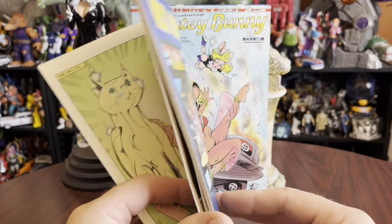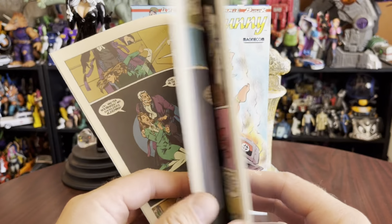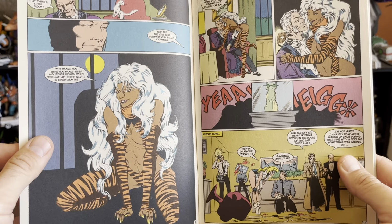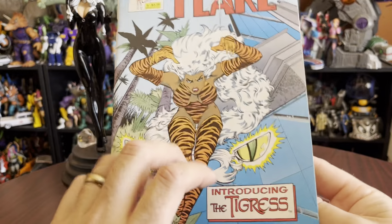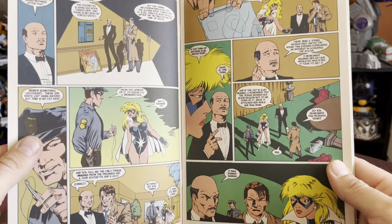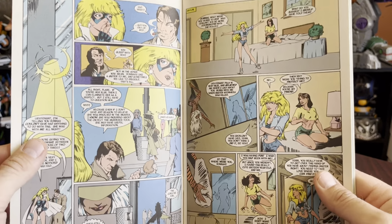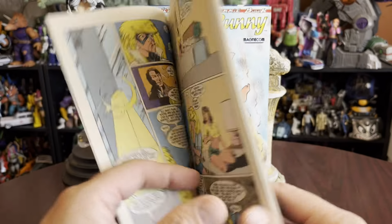So we got Lady Arcane. She just always wears green. That's how you can tell it's Lady Arcane. And you've got Tigress. And I think she can turn into an actual cat and rob stuff and then come back to normal. I'm not sure exactly how it works. I just thought the character was weird looking and interesting.